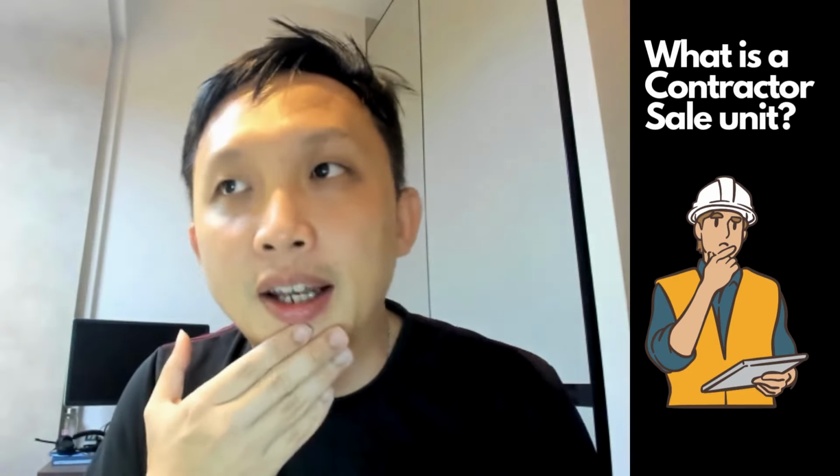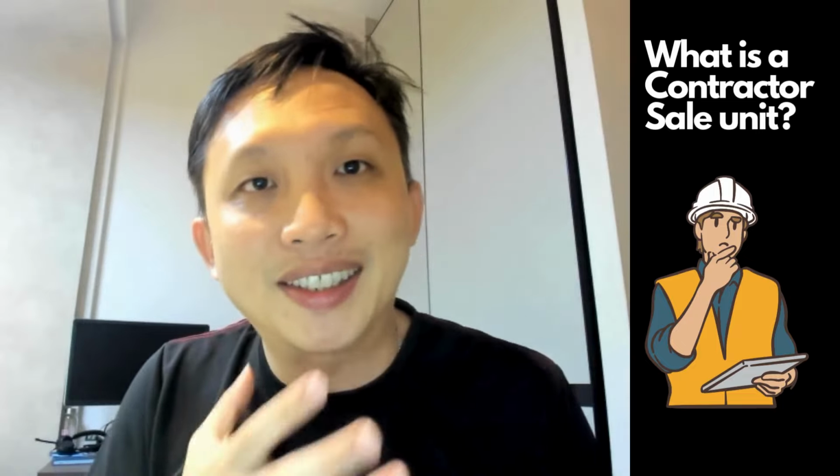Number two is Macrolink Medini. Now, Macrolink Medini, recently what happened is that they announced that they have some contractor sales, which is roughly about 100 plus units. 100 plus, not bad, quite a good chunk of available units here. What is a contractor unit? Contractor unit means the main contractor is selling the units.